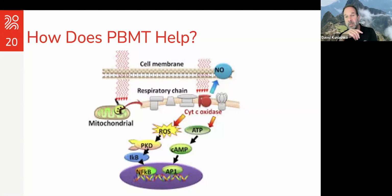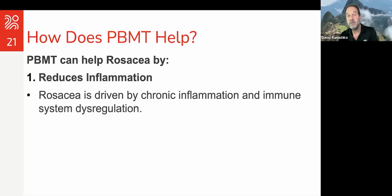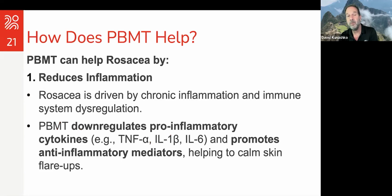Blue light, which I mentioned earlier, the pathway for this is a little bit different, and to be honest, it's probably used more for an antibacterial effect than a photobiomodulation effect. So PBMT, or photobiomodulation, can reduce inflammation. And because rosacea is driven by chronic inflammation and immune system dysregulation, it can be very helpful.